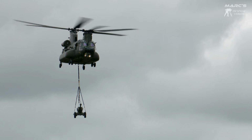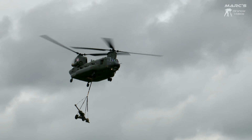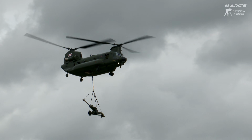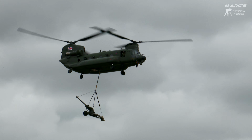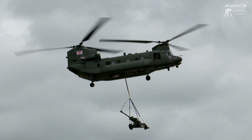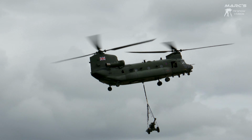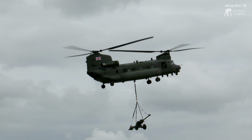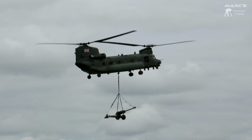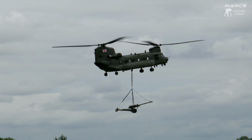The team are now positioning to drop the underslung load in front of you. Dropping off an underslung load requires robust and effective communication between all members of the crew, as the pilots are unable to see what's going on underneath the aircraft. The crew will be talking to the pilots through the intercom, using voice marshalling to direct the aircraft to a side-step approach, and ensuring the aircraft lands safely clear of the load.